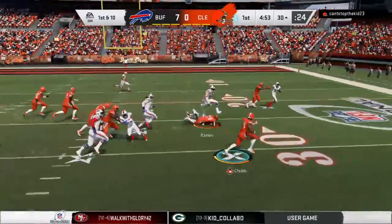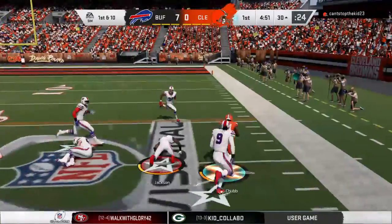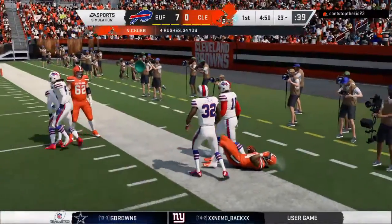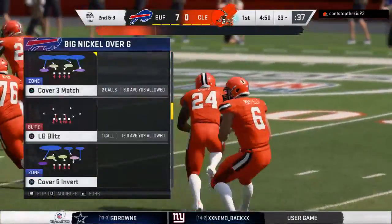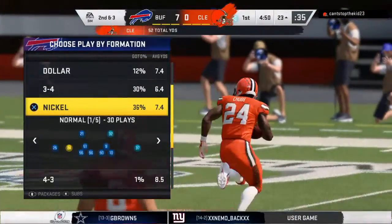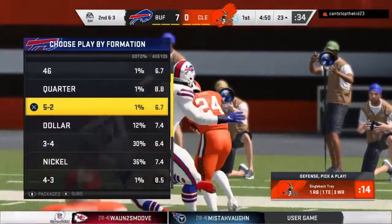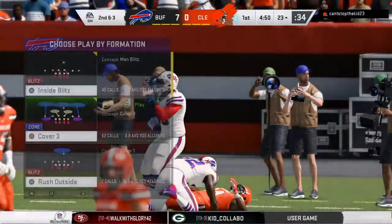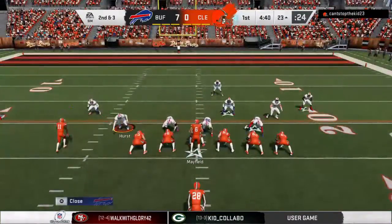Mayfield hands it off to Chubb. Seven yards on the pickup there, and it'll leave him with a 2nd and 3. Despite the blitz, they're still able to pick up a nice solid gain. The disadvantage of blitzing often alters the normal spacing and run fits and leaves creases like they were able to exploit right there.